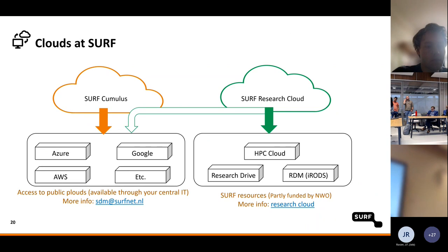Well, because there will be a talk on the cloud, I will not spend too much time on this, but it is interesting to note that you can make use of the public cloud through SURF Cumulus, but also the internal HPC cloud through SURF Research Cloud.